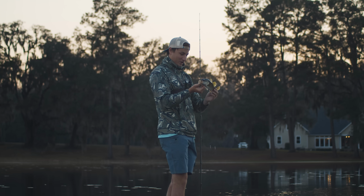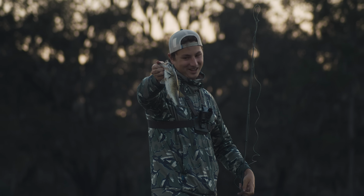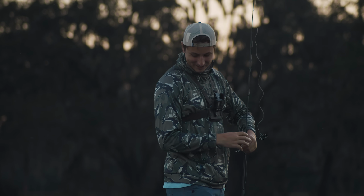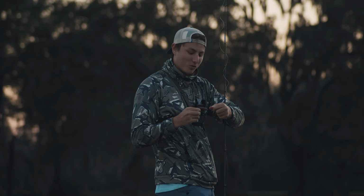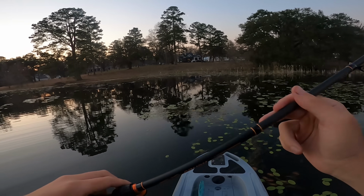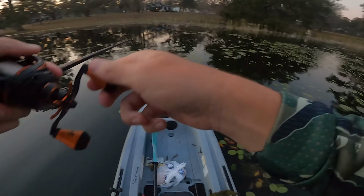They're so good looking out here too. These are some healthy bass hanging out in all this grass. There we go, guys. It might be a pound. Let's go catching numbers today. It's always fun to get on multiple. Oh yeah, that's him. There we go.